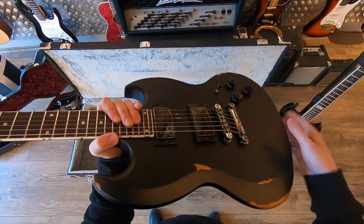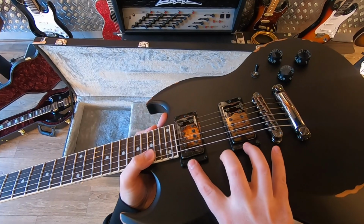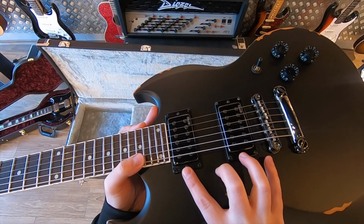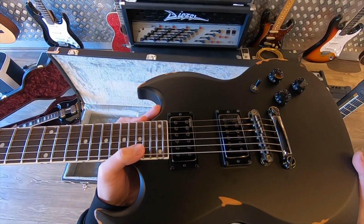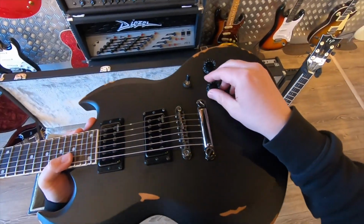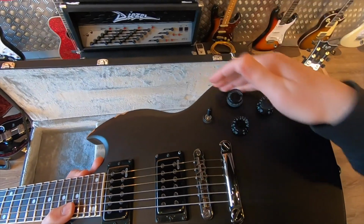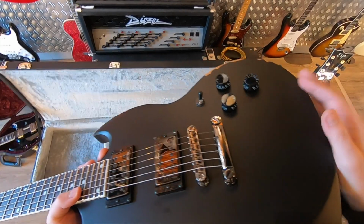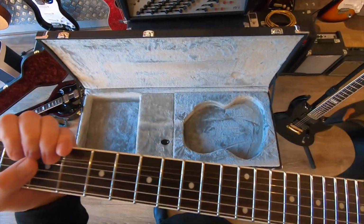Another thing that caught my attention and everybody else's are those signature pickups. They are EMG Lars Frederiksen dirty middle fingers neck and bridge pickup combination, and they are passive. He named those pickups after Gibson's dirty fingers, but he just added middle because he's a punk guitarist, of course. 2 volume pods. That was kind of a surprise for me, but Lars actually uses them on stage to do his kill switch shenanigans.